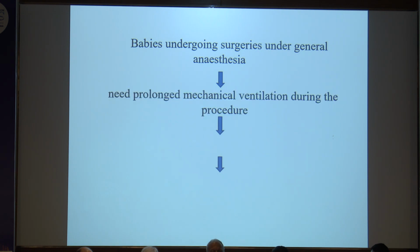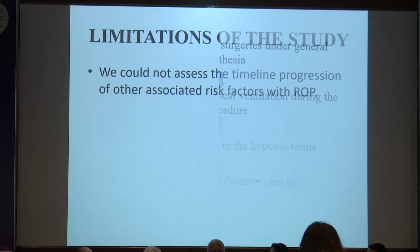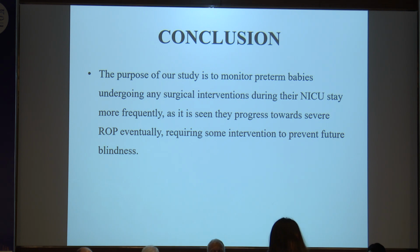So how these surgeries possibly are affecting the eye and ROP is possibly because they're going under general anesthesia, needing a prolonged mechanical ventilation. I'll just come to the conclusion, sir. So the purpose of the study was to monitor these preterm babies undergoing any surgical interventions during the NICU stay and to follow them up more frequently, specifically between the age 34 weeks to 39 weeks, because that's when they're undergoing the surgery, and that is also the time period when the progression of ROP is noted.